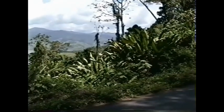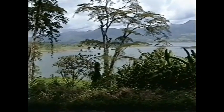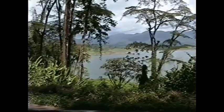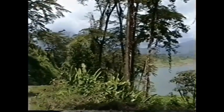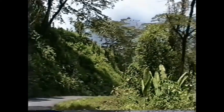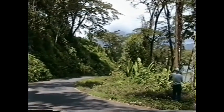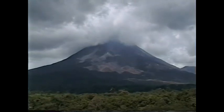Getting closer and closer to the volcano, down towards the southwesterly end of Lake Arenal now. Once again along the road you can hear the jungle birds if I'll quiet down a little bit. And there is the volcano up in there. I'm sure we'll get some more shots of it later on, but we just want to make sure we got this one from inside the jungle here. This is Arenal volcano. Pretty impressive. It sticks up there pretty good.